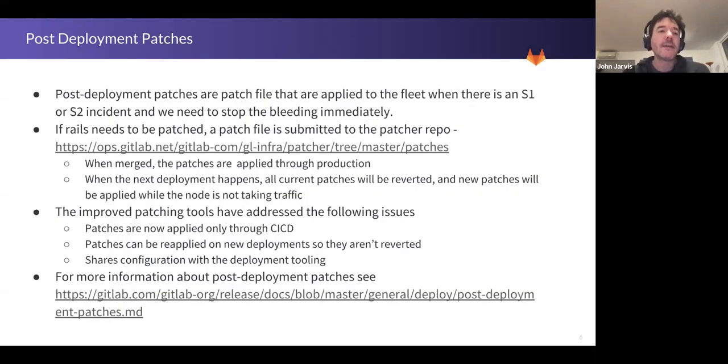I'm going to talk a little bit in this slide about post-deployment patches. This is something that we've been doing for a while. It's gotten a bit better in the last month because we have new tooling that makes it, one, a little bit more self-service for developers, and two, automated through CI/CD, which means that we don't have to manually patch the fleet anymore.